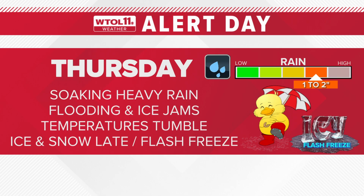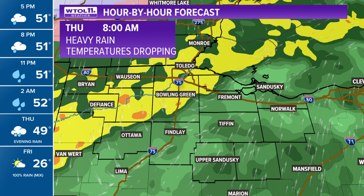We're going to get a good chunk of everything, it seems like, with this system. So like you said, we do have that alert day for the heavy rainfall. So that's going to be the first thing that we have. We're going to notice that rain is going to be starting later on Wednesday, but the heavy soaking rain is going to be here Thursday morning. So as you're getting out and about, you're going to need the rain gear to start the day. But then as we get into Thursday afternoon, things start to change.